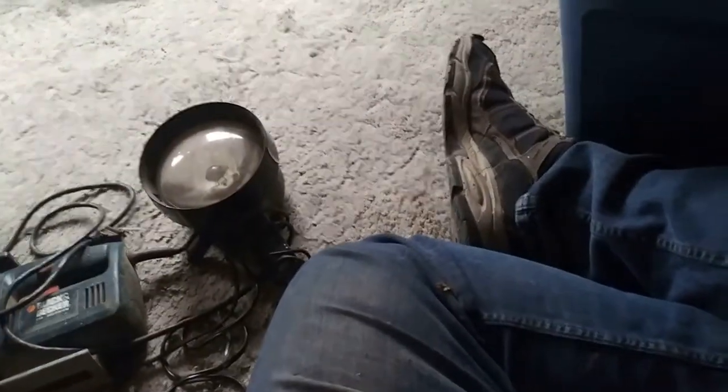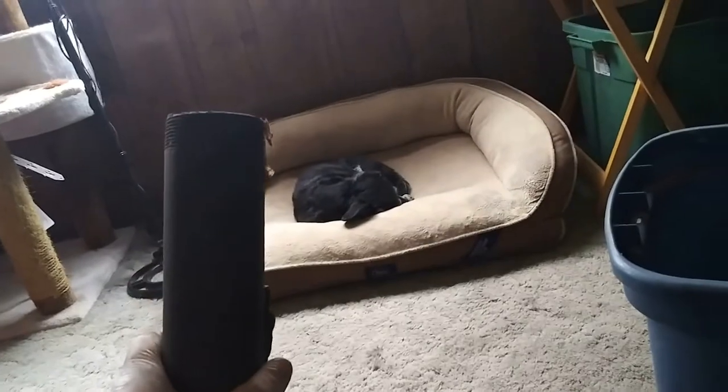Oh, it's a pole holder. Oh, yeah, you put it in the ground. Yeah, you jab that into the ground and you put your fishing pole in there. There you go. I actually figured it out for a change.